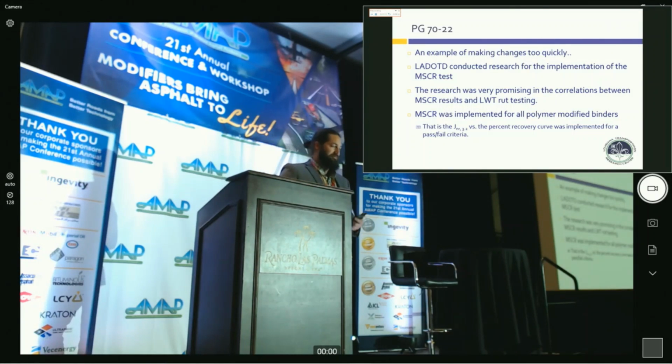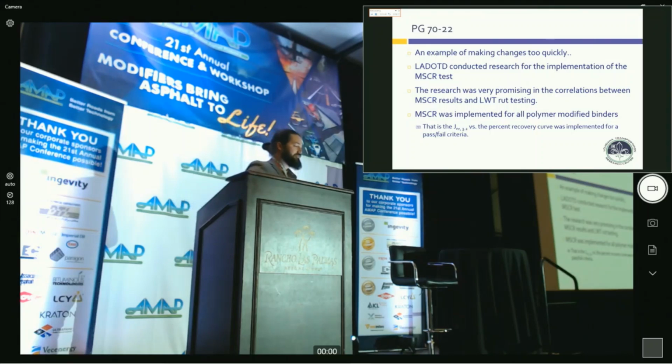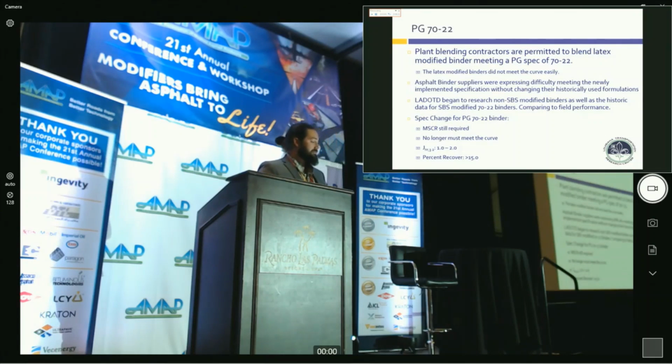And so we've spent a couple years looking at latex modifiers. I think that might have been a one-year study. Latex modifiers and our historic data of MSCR, and found that the curve in the MSCR test wasn't appropriate for our 70-22s that we historically had without performance issues. So originally, the 70-22 had to meet the curve. The Jnr was between 1 and 2, and it had to meet the curve. What came out of it was we changed that.